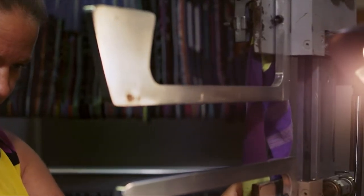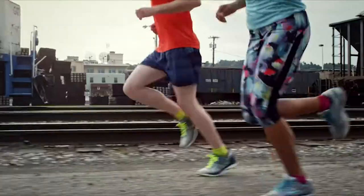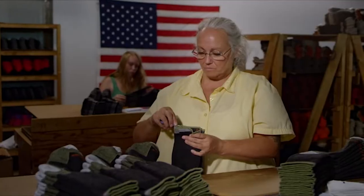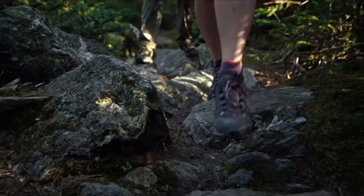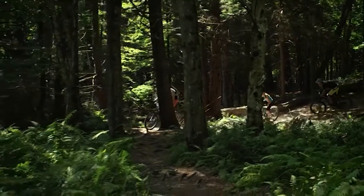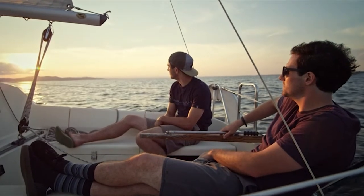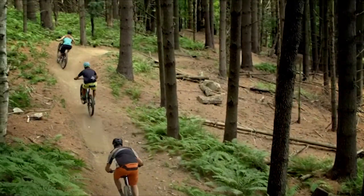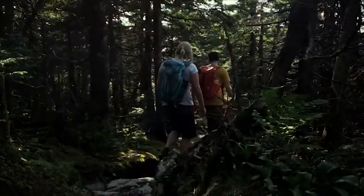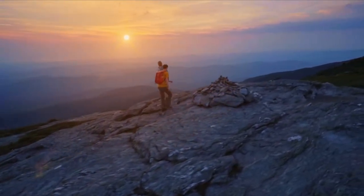We make the most comfortable, durable, best-fitting socks, and we guarantee them for life. If you are out there, no matter what you're doing, we're with you. We make one thing, and we make that one thing better than anybody else.